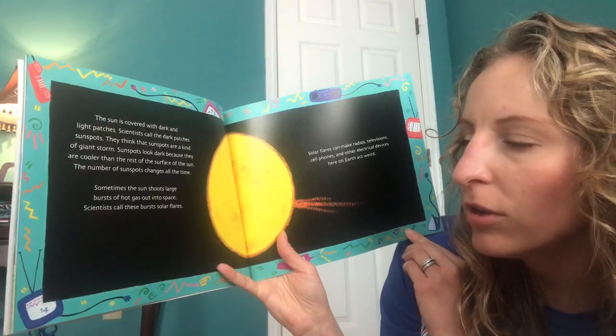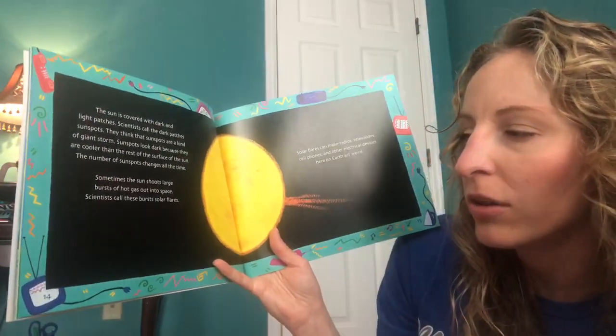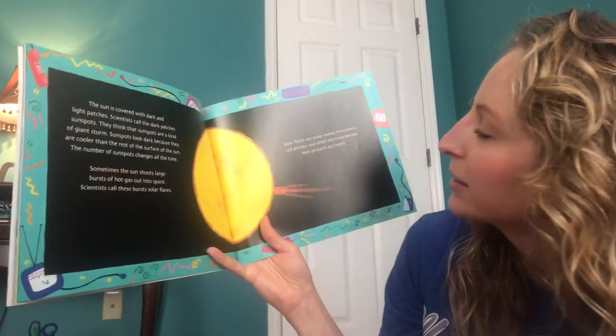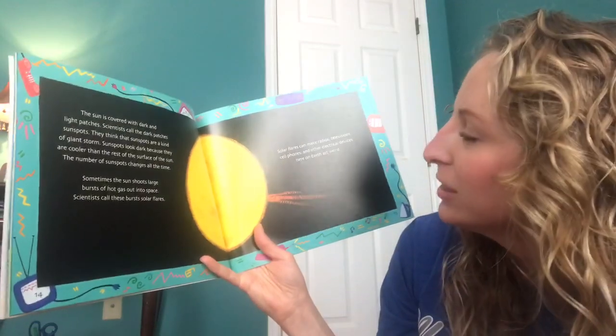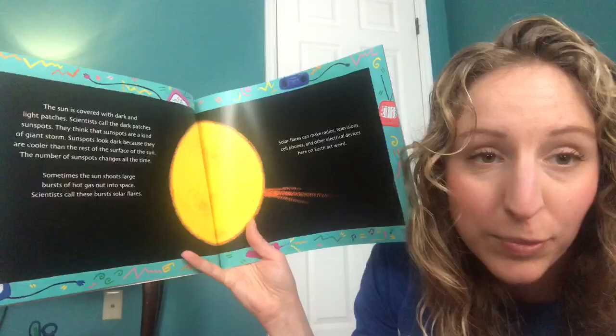Sometimes the sun shoots large bursts of hot gas into space. Scientists call these bursts solar flares. Solar flares can make radios, televisions, cell phones, and other electrical devices here on Earth act weird.